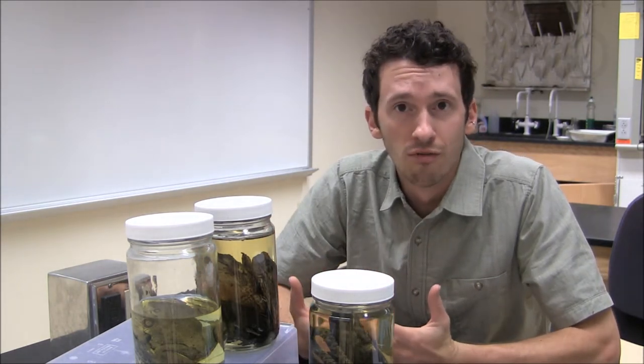Scientists like myself collect specimens of not only amphibians, but also reptiles and fish and birds and mammals to be housed in museums because a physical specimen provides valuable information that scientists can use for experiments as well as conservation efforts. For example, a physical specimen provides a representative record of that species at a particular place at a particular time.